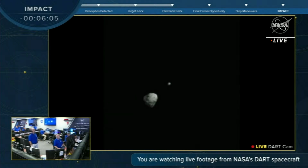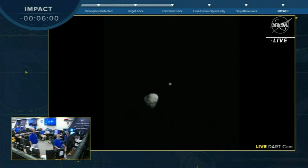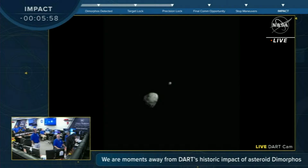This is awesome. 5 minutes out, which we're coming up on now. The team will be hands off 2.5 minutes from impact. SmartNav, which has been guiding the spacecraft autonomously for 4 hours, will also step away, stop any maneuvers. DART will simply be coasting to its fate. This is blockbuster stuff, Lori. Oh, yeah. Oh, yeah.